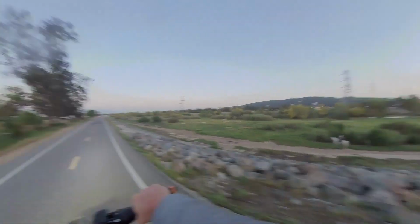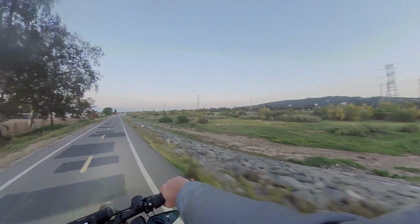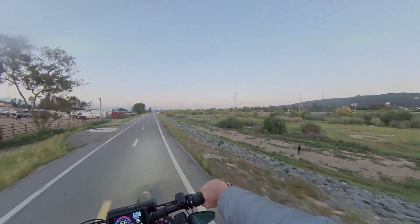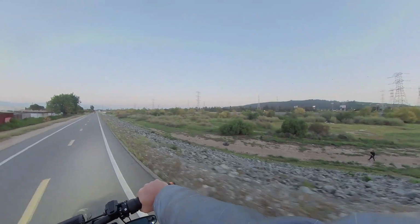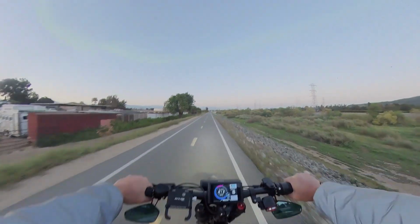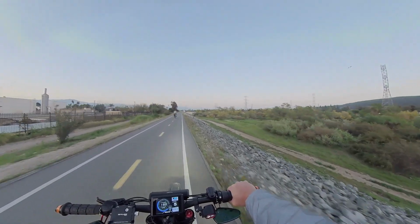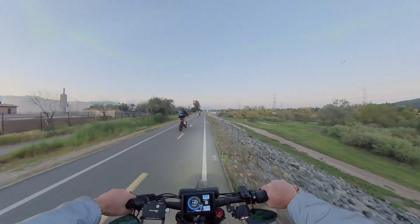One day I really want to go off-roading here. Take the trails that the horse trails are taking. I think it would be a good adventure for sure. I'm gonna take the tail end, let Greg lead for a while. Alright.